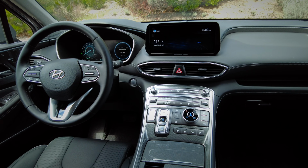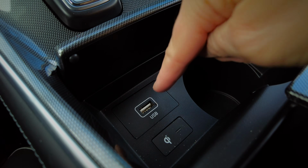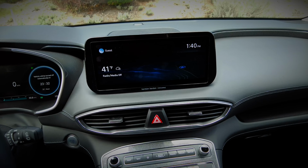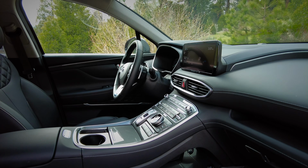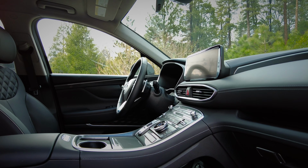An 8-inch screen comes standard, and it includes wireless Apple CarPlay and Android Auto, plus 4 USB ports, 2 in the front, 2 in the rear. However, we are driving a fancier version that has this 10.25-inch screen. For some reason, when you move to the larger screens in Hyundais, you have to have wired Apple CarPlay and wired Android Auto, and I'm still not 100% sure why that is.